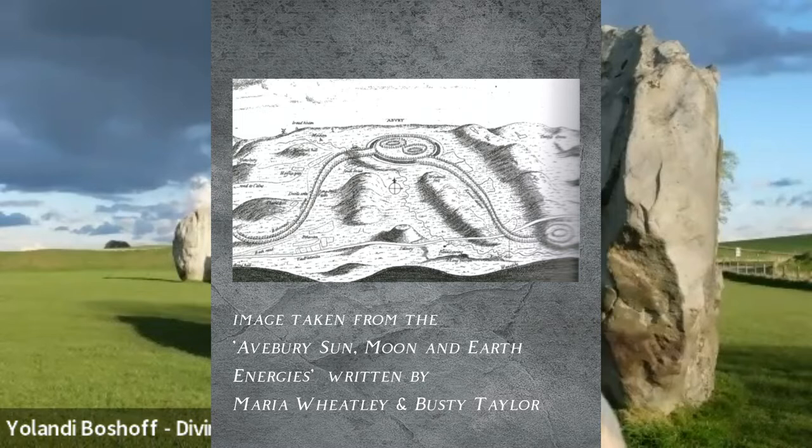Lucky for us, he took time to do some drawings of what the site looked like at that point in time, and was able to give us a really clear indication of what the site was all about. So I'm going to share a picture with you that he created in the 1700s, and this will give you a really good idea of what the site looks like. We're going to start from the center of the picture. When you look at the center, you will see a massive round circle, and this is the center of the serpent.